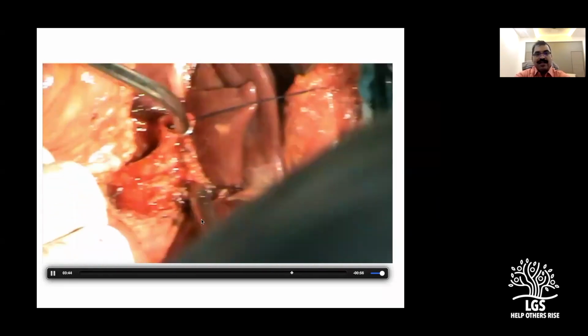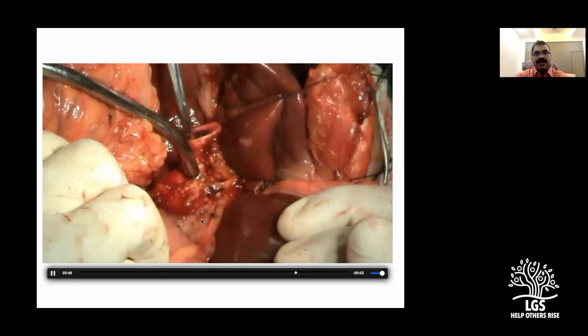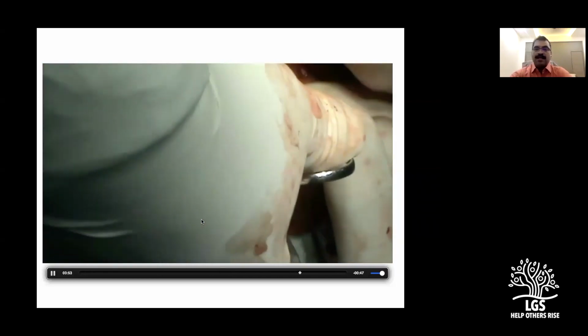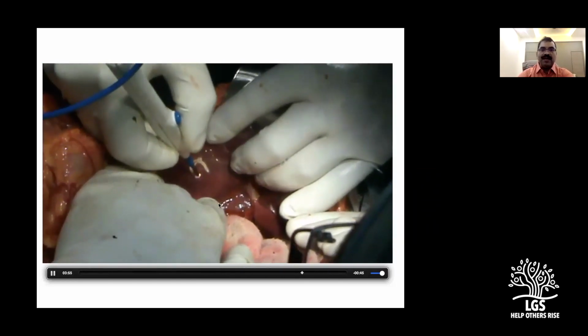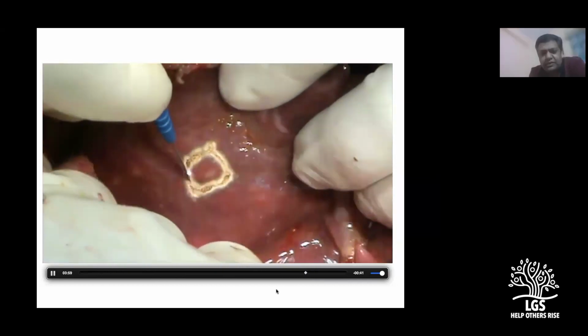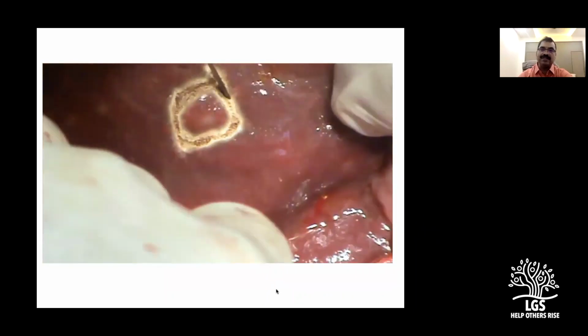So you can see the common hepatic duct, and you can see the isolated duct on the right side. That was actually cannulated, going anteriorly. And I took the biopsy from the liver lesion also. Okay, and you should send this for culture also. Yeah, liver tissue for culture also.